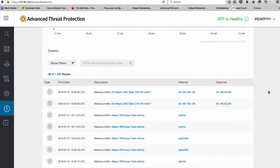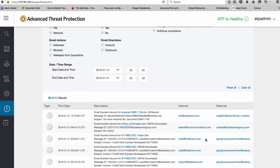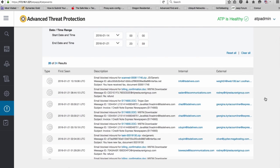So we can take a look at the events, and there's different ones. Like I said, you can filter down if you only want to look at email events. You can go in and say, okay, I want to see email events. I want to see malicious and suspicious, or maybe I only want to see malicious. And then it'll break these down. It'll break down what it was that was blocked. Of course, it's all being blocked like it's supposed to be.